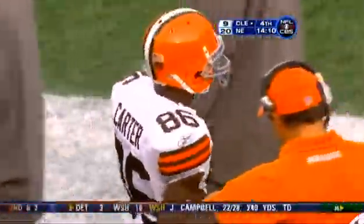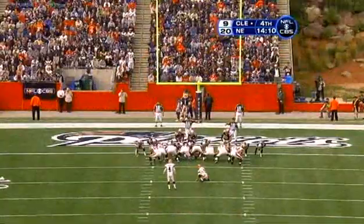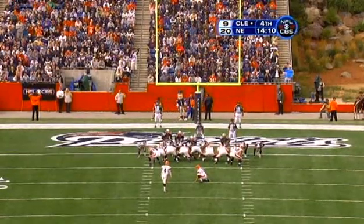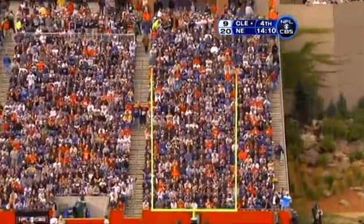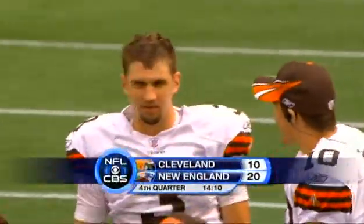Tim Carter, 6th-year receiver out of Auburn, a cousin of Gary Sheffield and Dwight Gooden. Dawson to add the extra point. And it is good. 14-10 to play in the fourth quarter. Don't go anywhere. Patriots lead is down to 10.